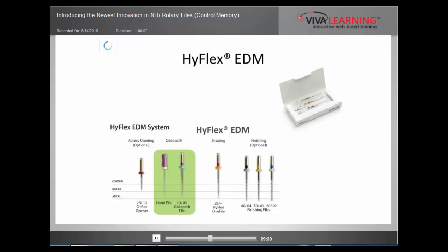Always, always make sure that your canal and your chamber is flooded with hypochlorite. And always with this file system, whether it's control memory or EDM, spin the file after you have entered the canal. So what we do is we flood the chamber, we take the file attached to the handpiece, put it inside the canal, meet resistance, withdraw a millimeter, you don't want it engaging, spin the file, and then advance in a pecking motion, back and forth. Never spin these out of the canal and then try to get them into the orifice. They're very flexible files and they're going to move around on you.